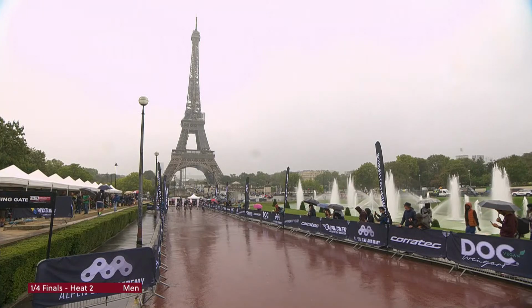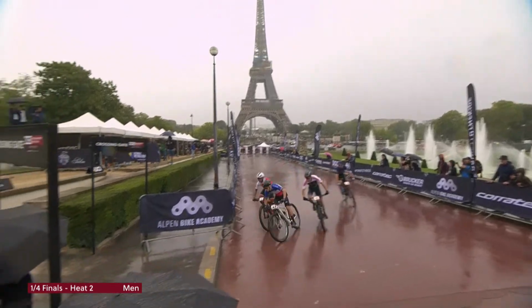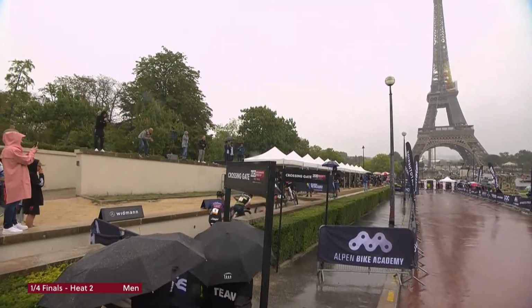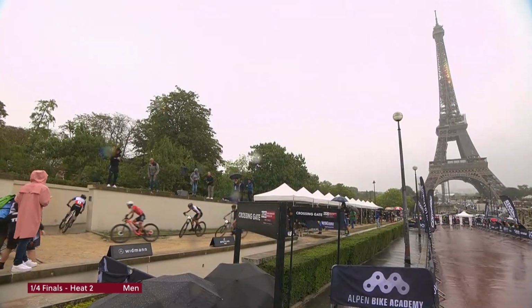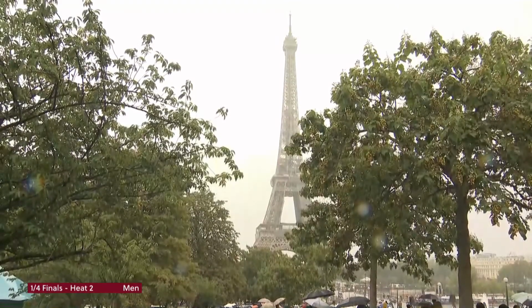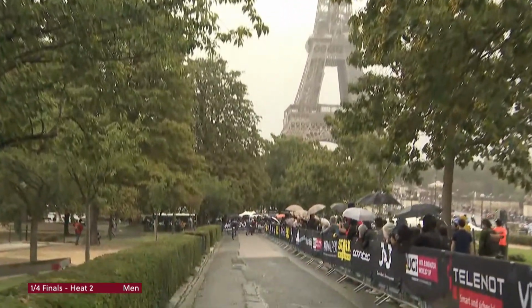Who's got that quick start? It should be Perrin-Gagné, who's got the power. It looks like he's just about done enough to stay in the front there, but Lukman goes up the inside again, and another tank that shows you just how important getting that prime spot is, particularly as it's only 2 riders through and 2 riders eliminated. It means that battle now is in 2nd and 3rd places here today.